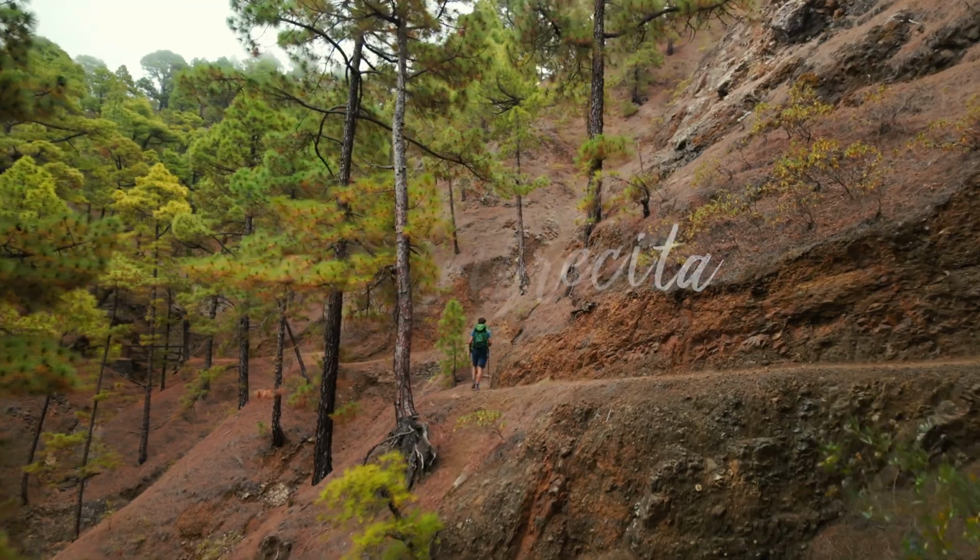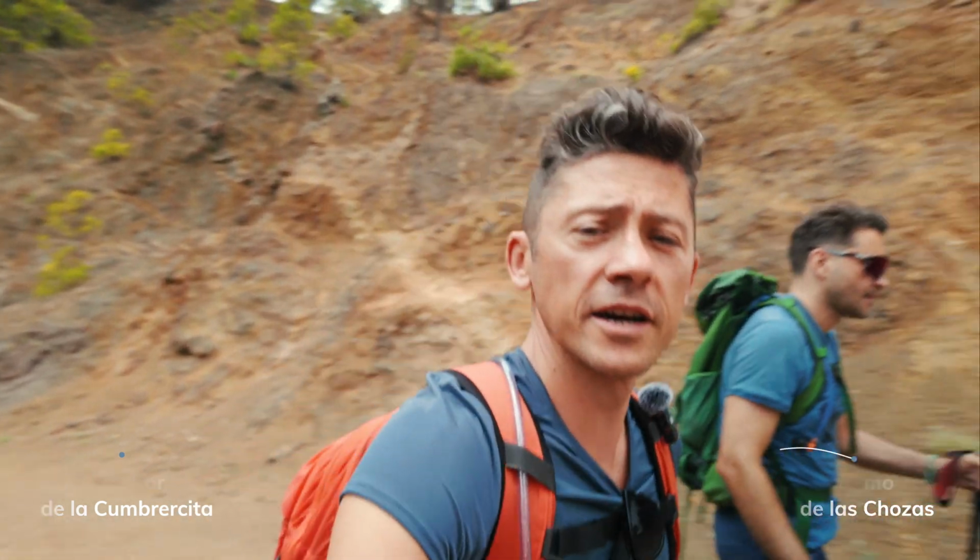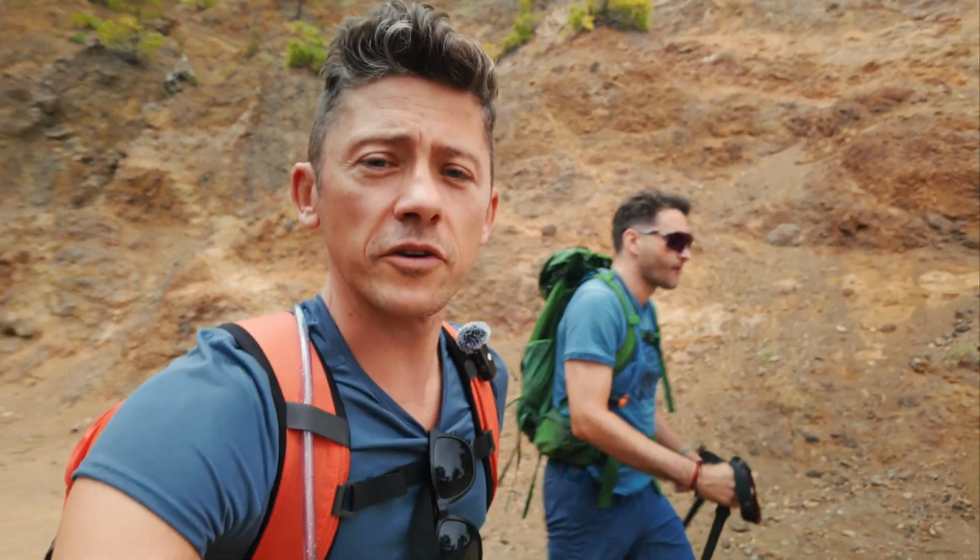This was our final day on the island, and since we had a 6 PM flight to Tenerife to catch, we decided to do a simple and easy hike to finish off this amazing trip. We got to the south side of the national park and we're going to do a simple hike from the Mirador de la Cumbrecita, a 3 kilometer, 1 hour easy hike just before we head to the airport.